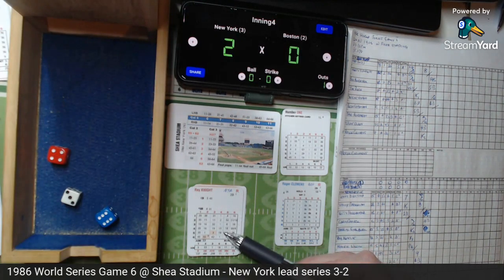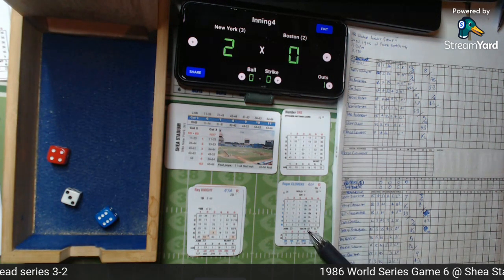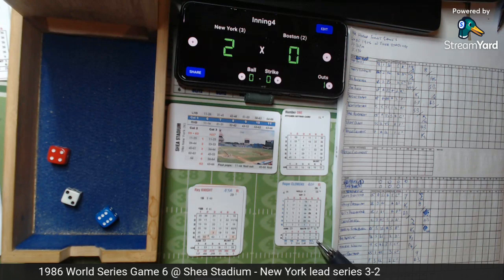4-3 is an 11. 4-6 is the second baseman, who is Marty Barrett, and he's a 2, so it's a 13 on a 4. Possible error.